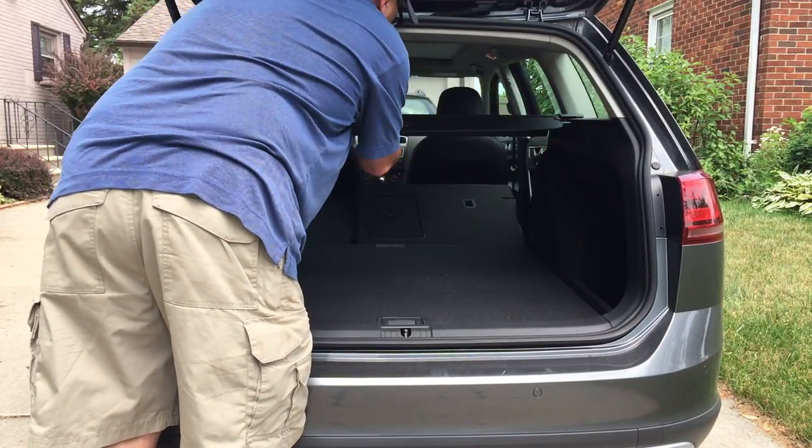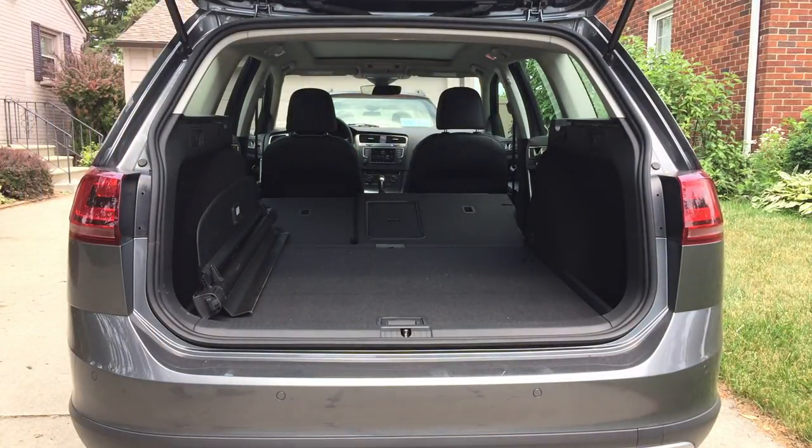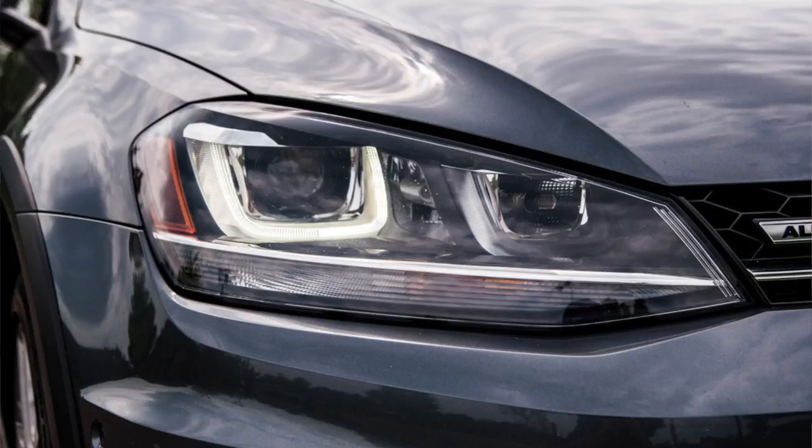And you have all the functionality, and probably more so, as wagons tend to be much more space efficient than crossovers. So the model we have here, and I'm just checking to make sure we get everything correct, is the 17 Golf Alltrack TSI SEL with 4Motion. That's the full spec, right? Base price $32,890 on it. It has one option on it for $2,000, and that is the SEL driver assistance package, which is some higher intensity xenon lights, the lights that turn with you at night, and the parking assist package. It's $2,000. Sure, why not?